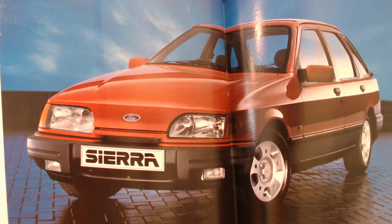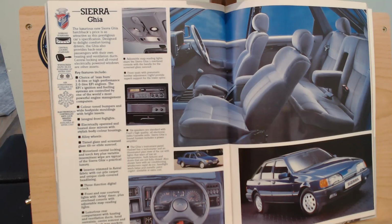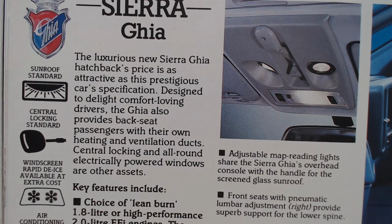Anyway, let's move on. And moving on means the car you aspired to own, the Sierra Ghia. This Ghia model is showing headlamp wipers, although it might be an optional extra at this time. We'll do the same as always, we'll look at the text and we'll come back to these nice images. So the Sierra Ghia, rather nicely showing the Ghia badge there to the right.